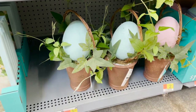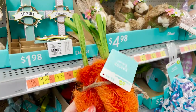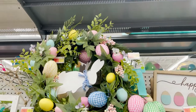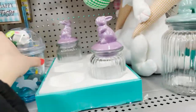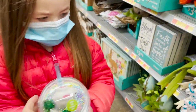Look at this little egg basket. This bunny picture, so adorable. Look at these little carrots. You can do crafting with these. And these little bunnies. Look up top. This cute little bunny on the little bike. Lex, look at this cup. Wow! Isn't that super cute?